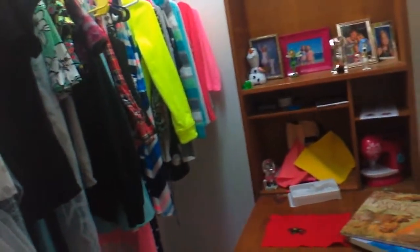Okay, now I have a walk-in closet. Turn on the light. I make all my crafts here and stuff. Shoes. It's where I have hangout places, and I usually play Animal Jam on the bed and record. And I have this desk. I'm recording because I'm in the mirror. High school.